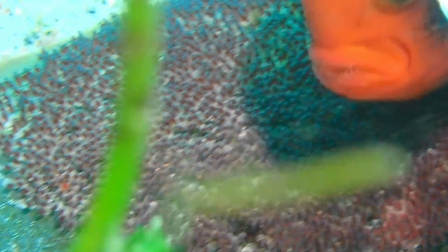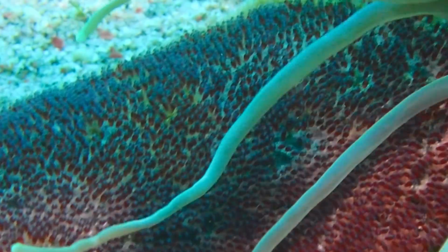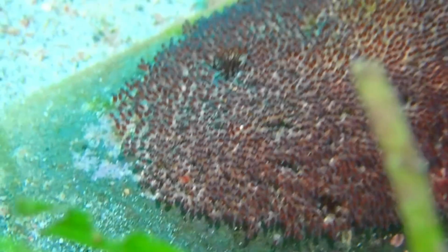Then these guys, these are baby Nemo eggs. You can see Nemo there protecting it, but all you're looking at there are baby Nemo eggs.